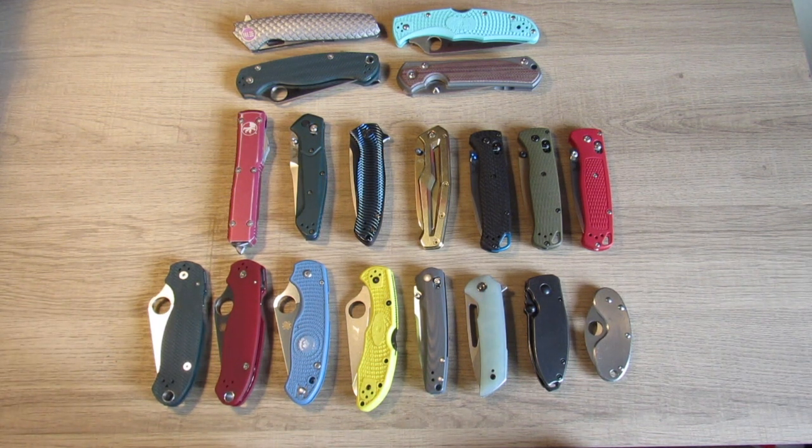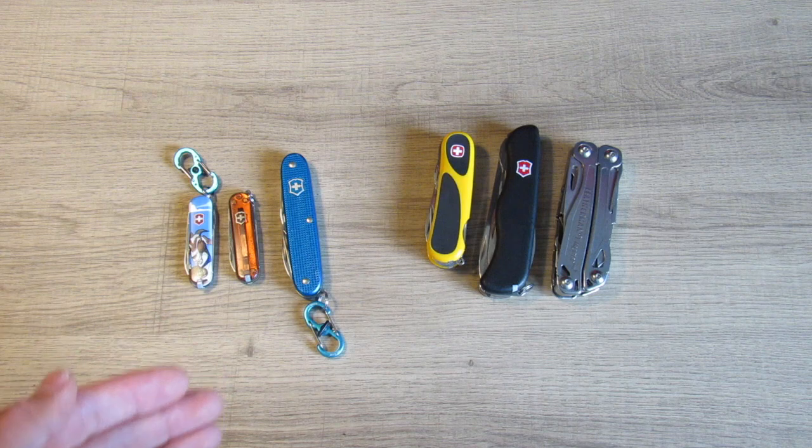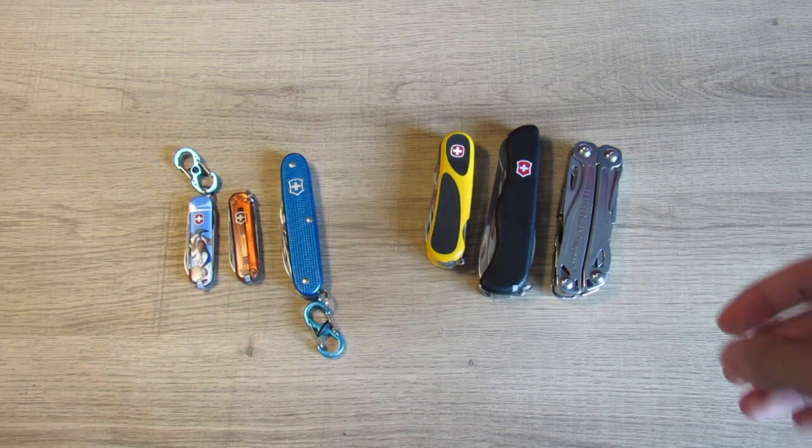So I'm going to stop this section, and we're going to move on to the multi-tool section of the video. So, all right, multi-tools. This one's going to be a little quicker. Two subpopulations here: ones that I do carry on a regular basis and ones that I do not. And I'm going to explain both. So let's start with the do nots.